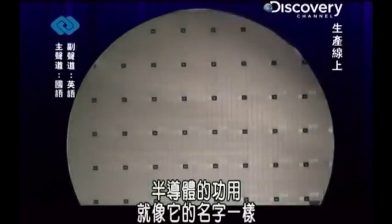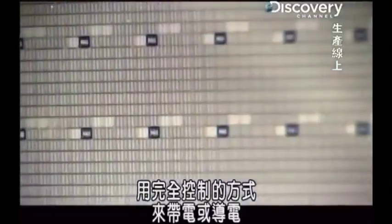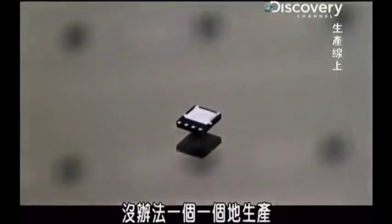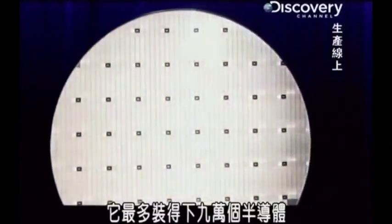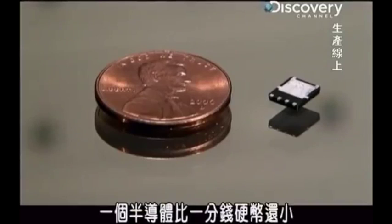A semiconductor does exactly what the name says it does. It carries or conducts electricity in a very controlled way. Semiconductors are so small, they can't be made individually. So instead, they're made on a disc like this that can hold up to 90,000 of them. Once broken apart from the disc, a single semiconductor isn't even the size of a penny.